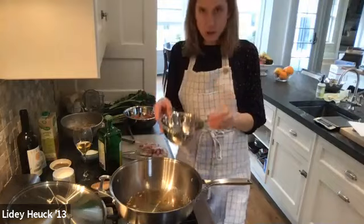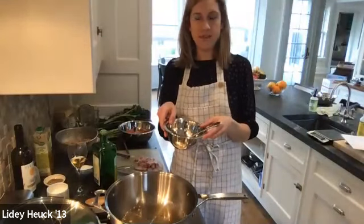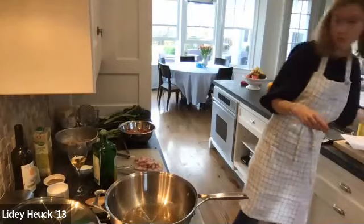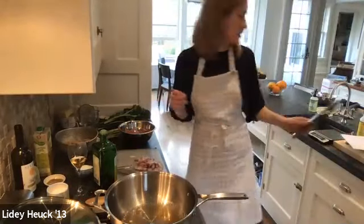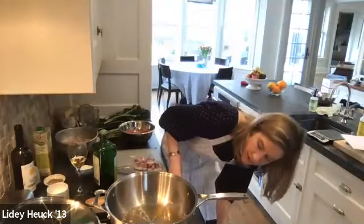And in case you're wondering, how do I get rid of this chicken fat? Please don't put it down the drain. I'm going to put this on the counter and let it cool to room temp, and then I'll just scrape it into the garbage. I get my tongs out of here too. Okay, heat's coming back.